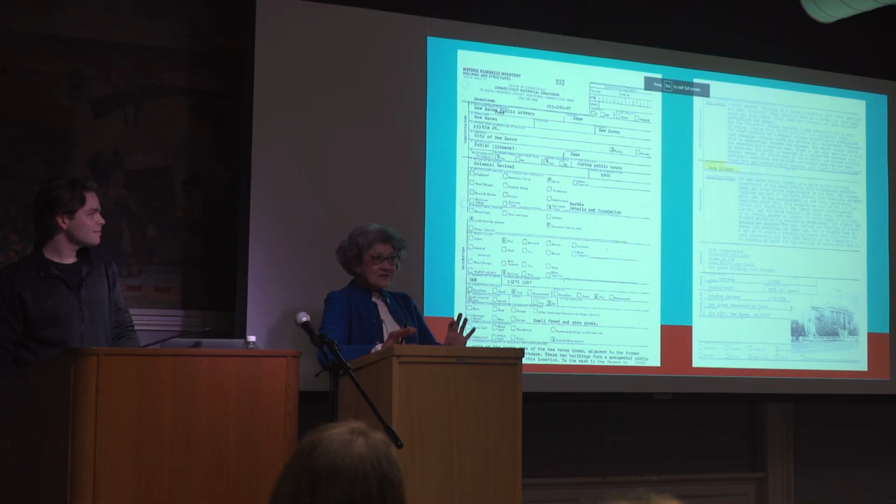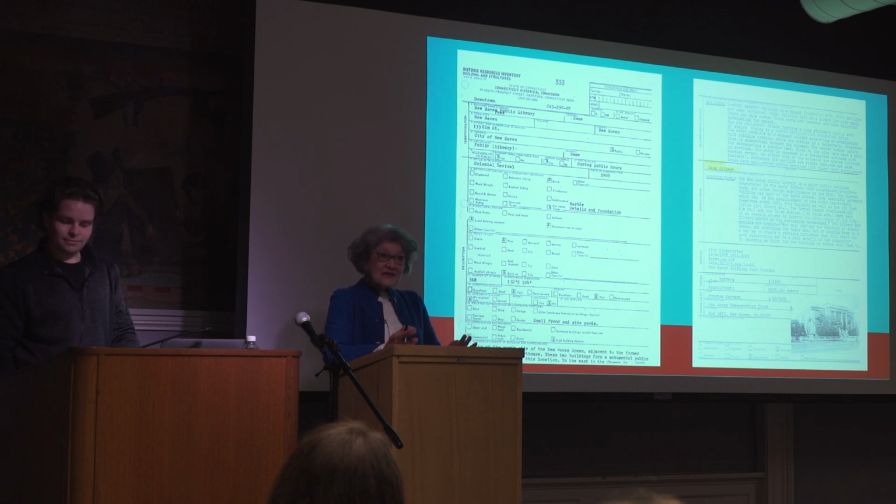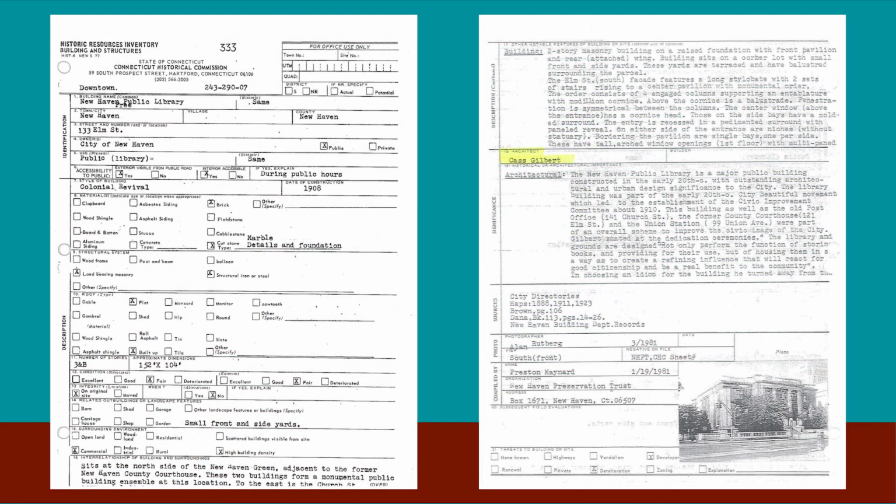The first part of this talk is kind of bookish, but it leads to how the builder book came to be. This is a page from binders at the Preservation Trust office called the Historic Resources Inventory, or HRI. The HRI covers about 5,000 buildings in the city in great detail. The page on the screen is the HRI listing for the building we're in, the library. And there's the architect, Cass Gilbert, highlighted over there in yellow. Most HRI entries identify the architect along with the first owner.